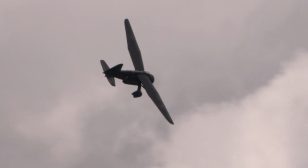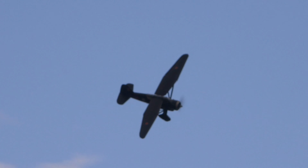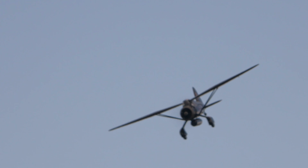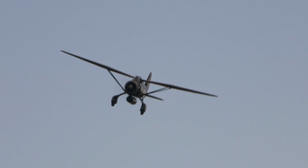A lovely deep rumble of the Mercury engine up front on the Lysander, and that very peculiar wing in plan form there against the blue sky. Almost prehistoric and insect-like. I know I always say that when the Lysander flies, but there is no better description, I don't think.